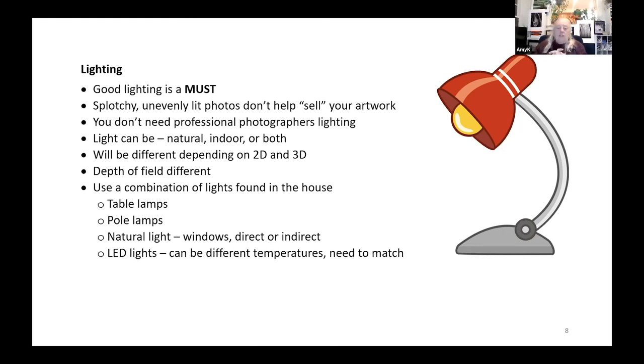You're going to use different lights that you find in the house. Yes, a professional photographer goes out and spends $150, $200 a light. But what you can do is just use lights that you have around the house. It's not terribly important where they come from, but as you will see, you can make some taller, make some shorter, turn them on, change the bulbs, use it in combination with a window.